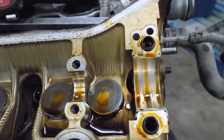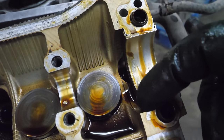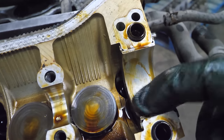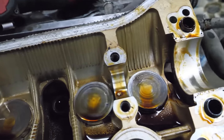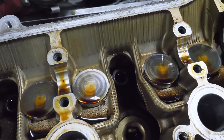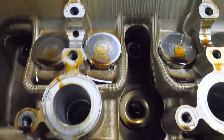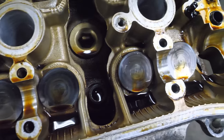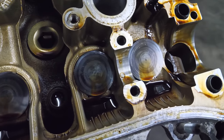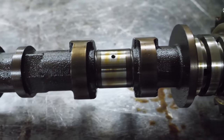Another interesting design feature of these engines is that this front bearing, this is actually a bearing and not just a journal. So if this gets trashed, you can replace that bearing. The rest of these though, if those get trashed, not so much. But I don't see a ton of damage. A little bit of wear, but nothing awful. I don't see any metal shavings. No forbidden glitter here. The camshafts also look pretty good.